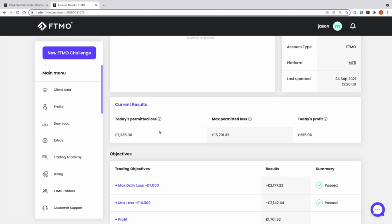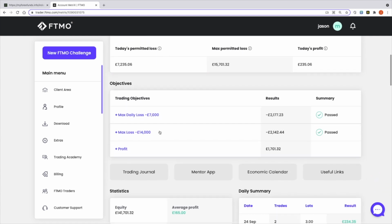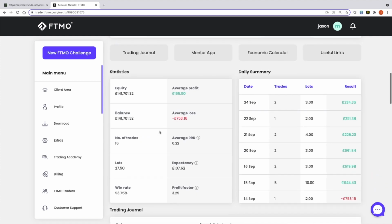So we can clearly see our trading objectives here around max daily loss and max loss. And again, none of these have come close so far. So I've got ticks in the boxes, so I'm passing those, which is great. I think this is where FTMO starts to become a little bit better, because it now shows us a bit more of the performance.